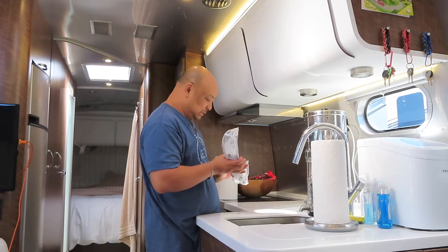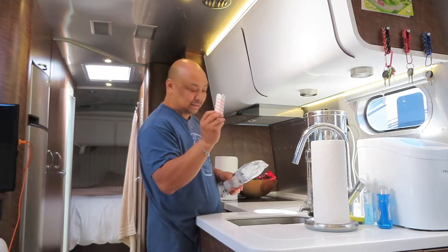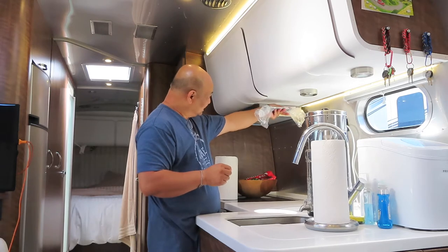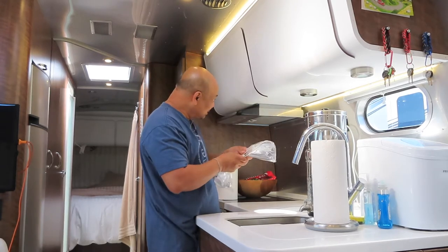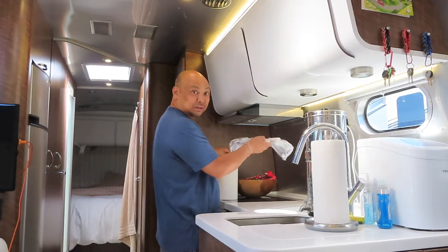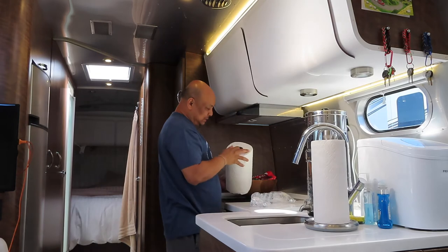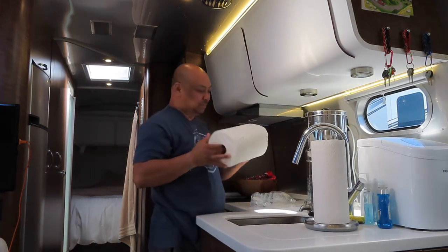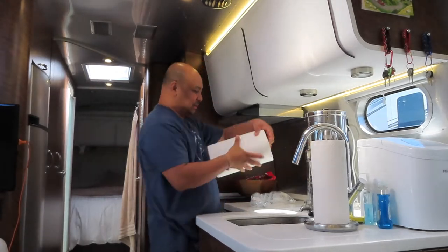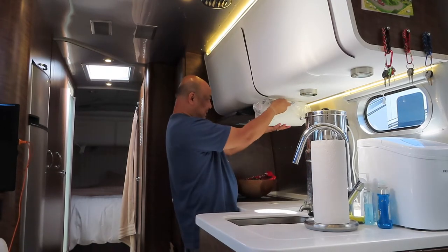So we're gonna get some command strips, command strip it here, and try it out. So if I don't like it, I can just pull it out before I start drilling holes in my cabinets. If I do like it, we're gonna drill holes in the cabinets. But I want to test it out first. So this is a full sheet, hasn't been used, of Bounce paper towel. So I want to see how far this roll is. And that's where I will stick this.